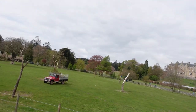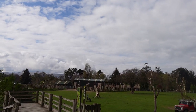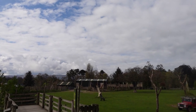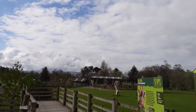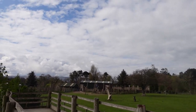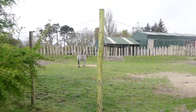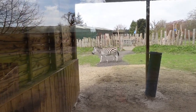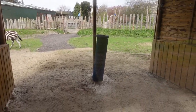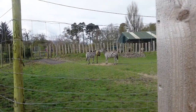I think there's anything over there. Oh, it's the giraffes. The giraffes are over there getting their breakfast, look. We'll have to go and see them. Got these little great viewing areas here for the zebras. I think that's a little brush for them to scratch their backs. Also out for their breakfast this morning. There's two of them there.